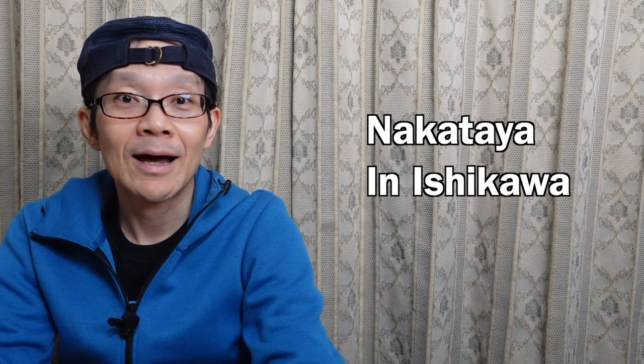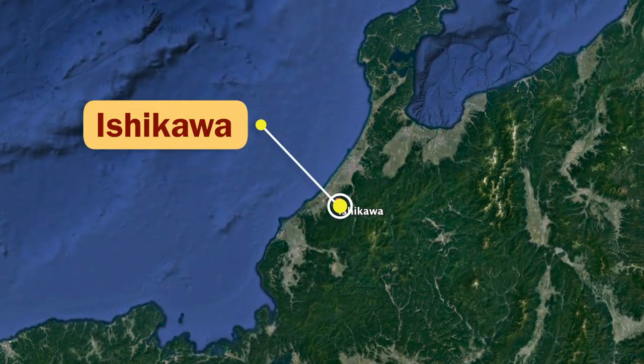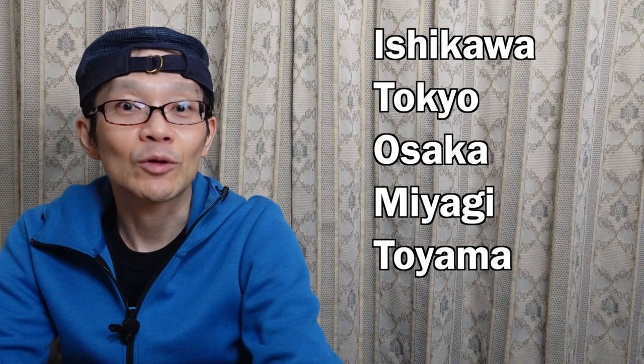I'm going to introduce the kintsuba from Nakataya in Ishikawa Prefecture. Nakataya started its business in 1934 and is well known for its kintsuba. Nakataya has shops in Ishikawa, Tokyo, Osaka, Miyagi, and Toyama.